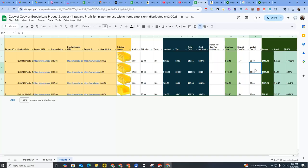This is not meant for Amazon specifically, this template. It's meant for anyone selling on any marketplace. So whatever percentages you're charged on the sale, you can add those percentages in here. And any dollar amounts you're charged per sale for fees, you add those in here. Okay, it's totaling those fees together and giving you a payout.